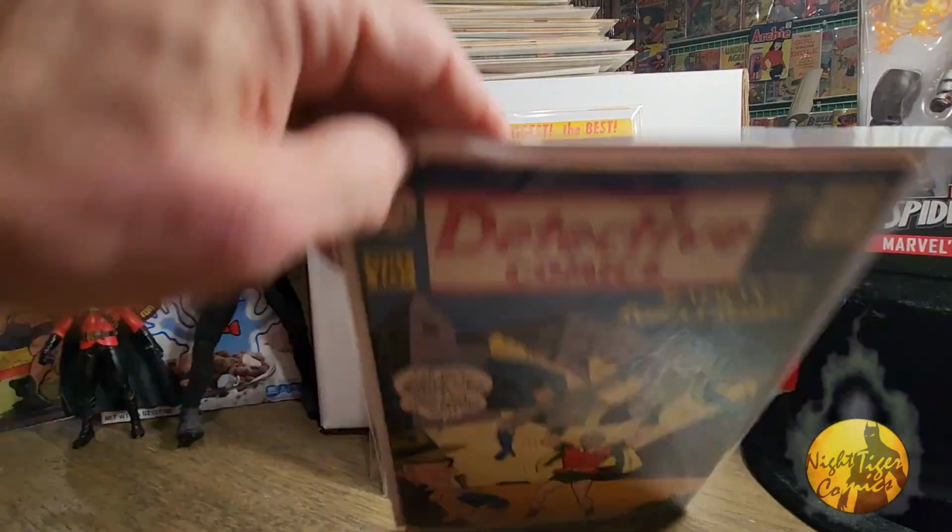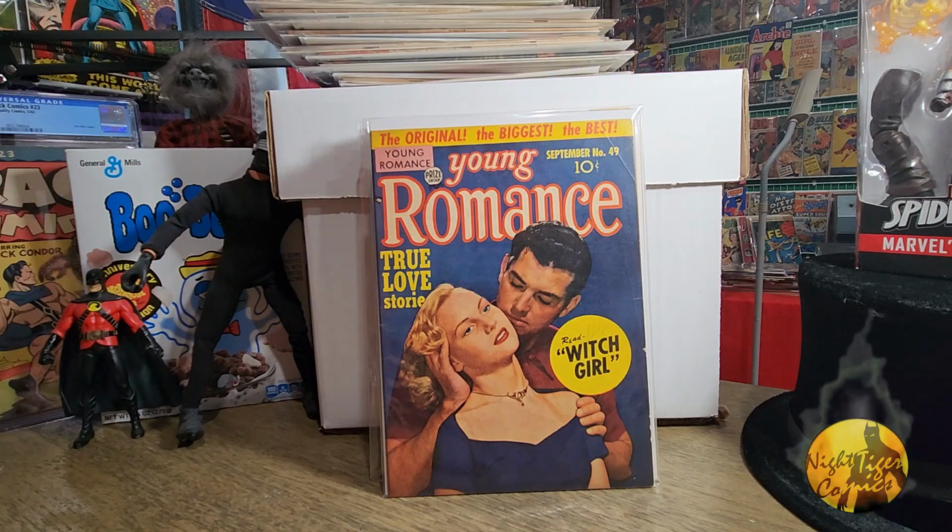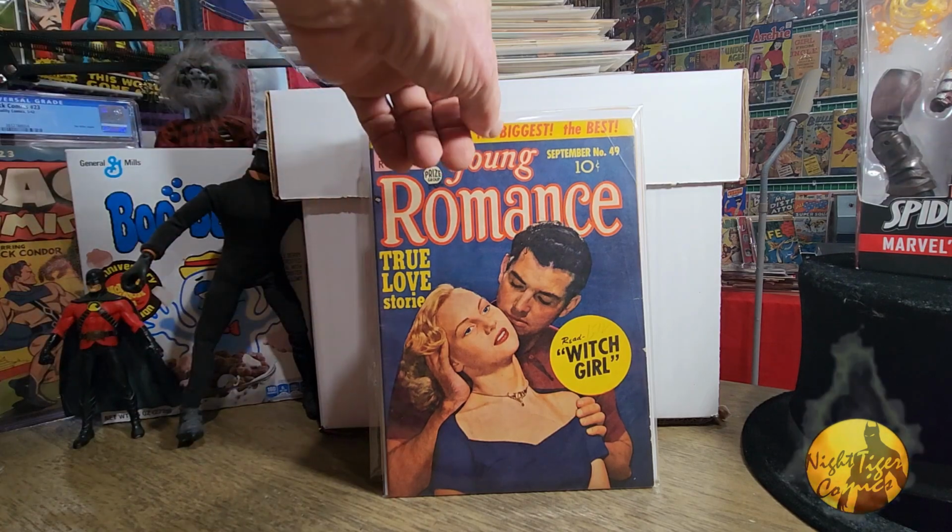Oh, that's not good. Prize Comics publication, Young Romance. This was actually the first romance comic title ever created by Jack and Joe. So read Witch Girl. Very seductive cover. I love it. Nice deep blues. And the original, the biggest and the best, September 1949.